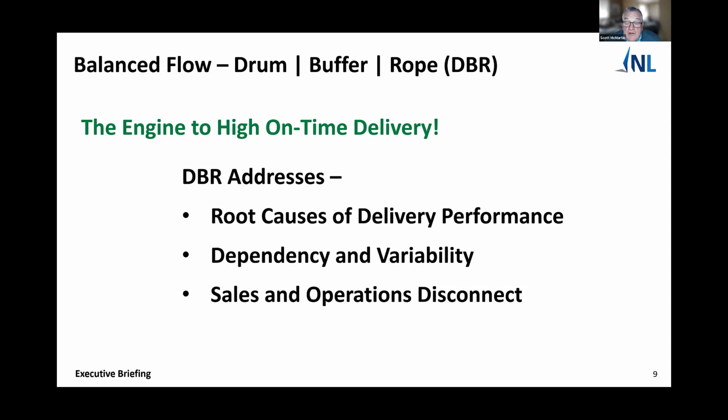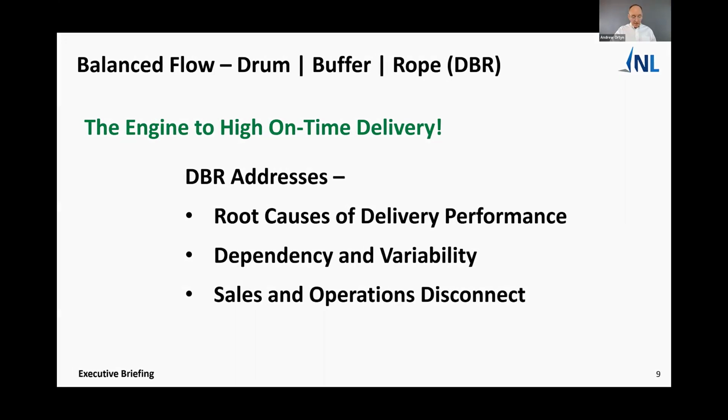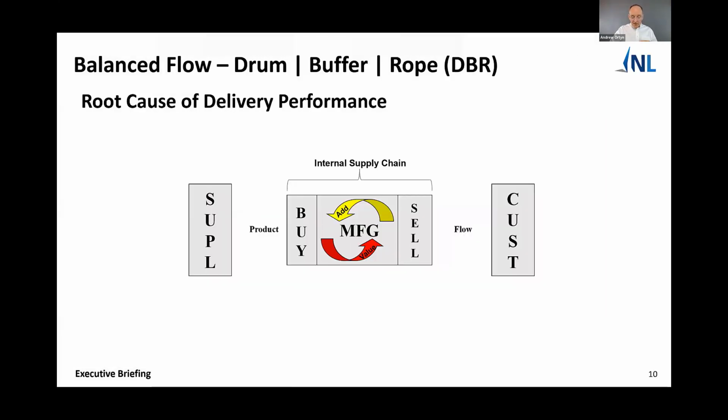We will explore three components: the root causes of delivery performance, the effect of dependency and variability, and the sales and operations disconnect. Okay, great setup. Now, Scott, I've seen reports that indicate that the average manufacturer's on-time delivery performance in many cases is barely 80%. Can you take a few minutes to explain why so many companies have such poor delivery performance?